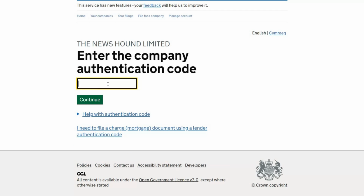Now treat this code exactly like you would a password. It's very important you keep it secret. So obviously I'm not going to show you my code. This is as good as a password, so it should be kept just as confidential as if it was a password.